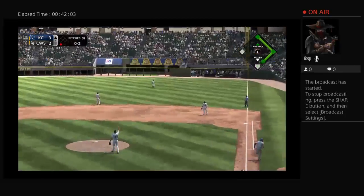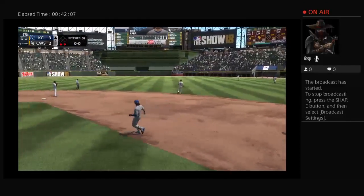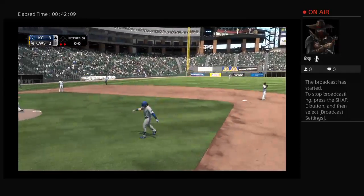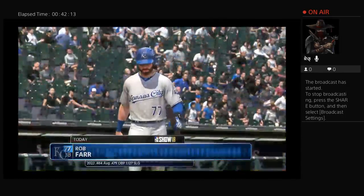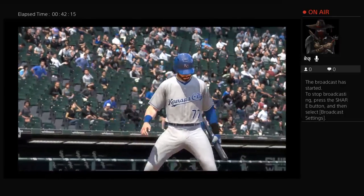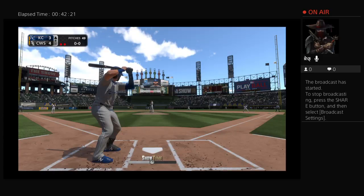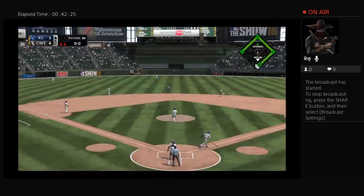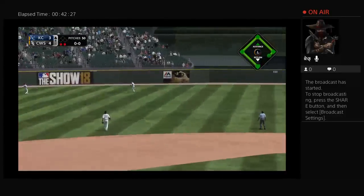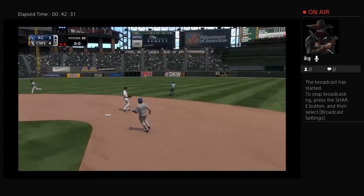Skied into very shallow right. McClellan has it in his tracks. He hauls it in without any trouble, and there are two away. At the plate, Rob Farr. He flew out in his last at-bat. First pitch on its way. Fly ball out toward left center field. Granite is going to have room out there.